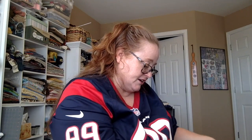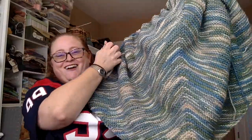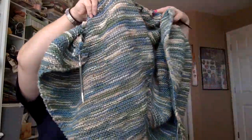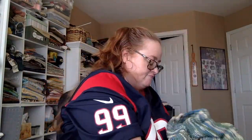Another project I've been working on, another WIP, is my prayer shawl. I have put more work onto this. I know I said I just wanted to knock it out. Hasn't happened, but I have worked on it. It doesn't look like it ever grows, but it does. I promise it does. The skein of yarn gets skinnier and skinnier. So this is my prayer shawl. Again, it's just a simple triangular garter stitch shawl, basic. But hold me accountable again. I've been working on it.